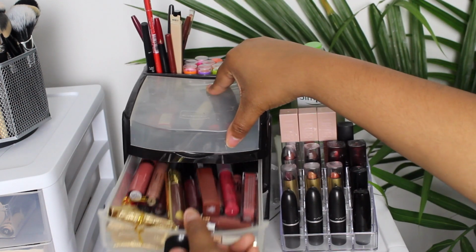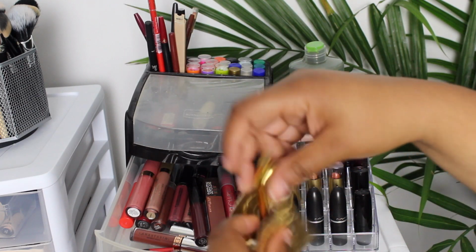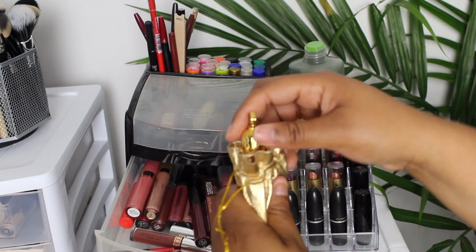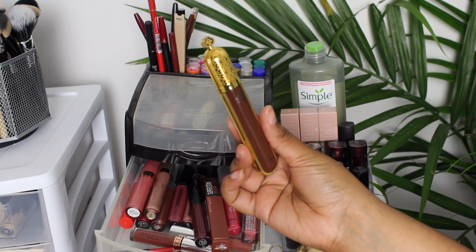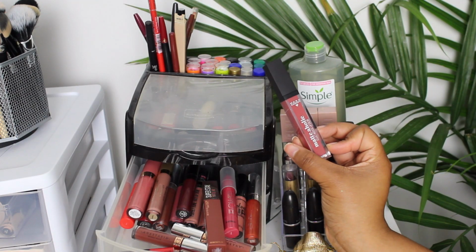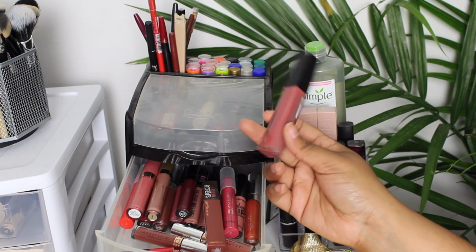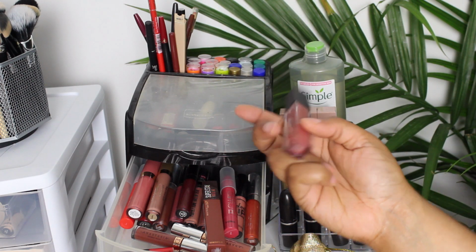And then in the second drawer, I have all my liquid lipsticks. This was by JD Glow Cosmetics in the shade Melt, a chocolatey liquid lipstick. Very, very dry. I have the Hard Candy Mataholic Velvet Mousse. This was that lip liner that goes with it. And this is in the shade Heather.